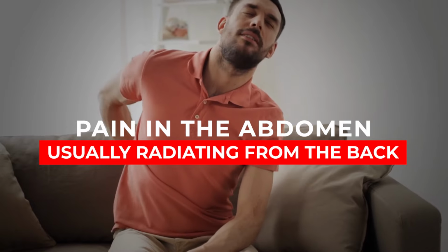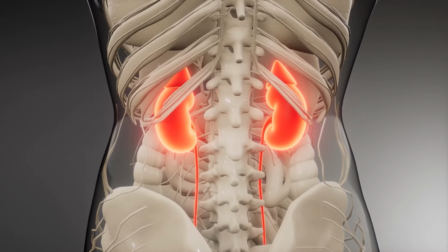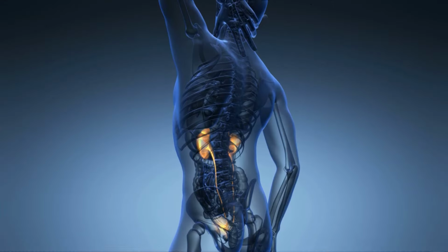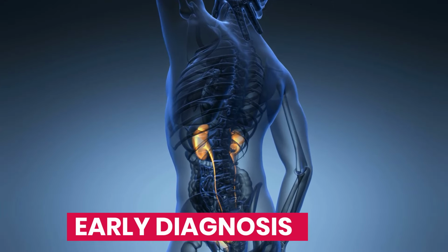It is often accompanied by severe pain in the abdomen, usually radiating from the back. The pain is more severe while passing urine. The development of these signs should alert a person about the possibility of having high uric acid so that he or she can get tested for the same to get an early diagnosis.